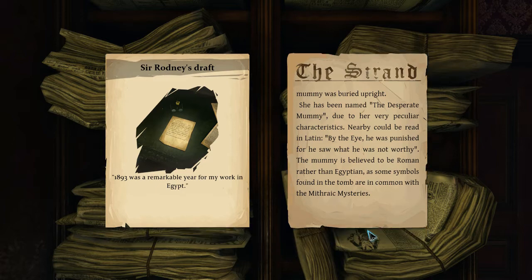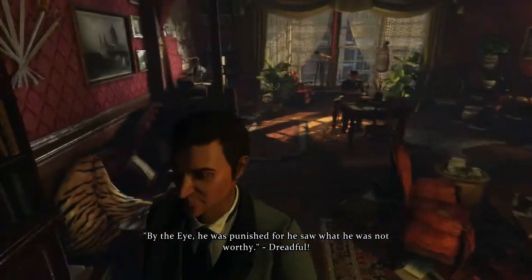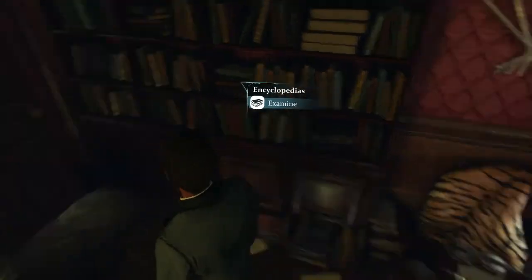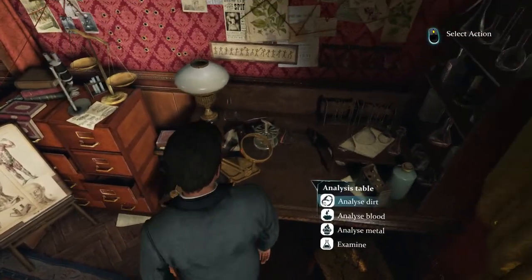Here it is. By the eye he was punished, for he saw that he was not worthy. Dreadful. The body was situated the same way as that mummy. So it's kind of pointing towards the archaeologist a little bit now.